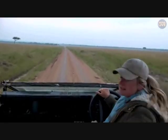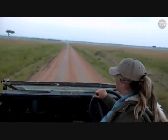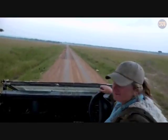Now, somebody that's just a little bit further up ahead of me is Brent, and I'm sure he's going to tell you an interesting story about what was bounding on his tent last night. Let's jump a little bit ahead.